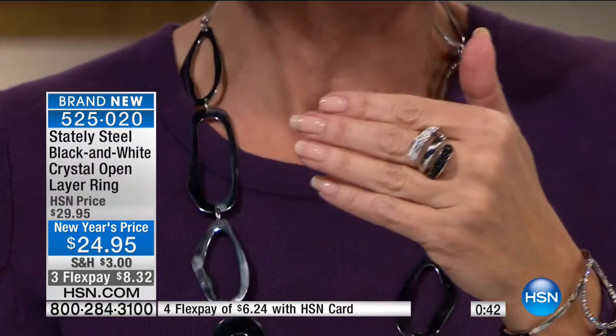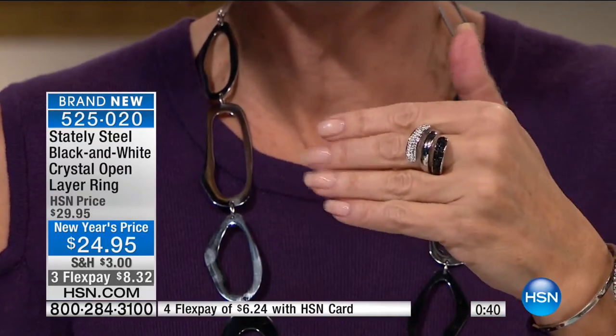Now, come on. You know what? We didn't all get just what we wanted for the holidays. When you look at a price like this and you look at the look. What a big look you're getting there.